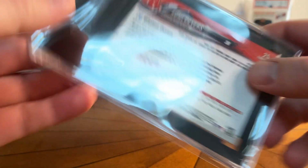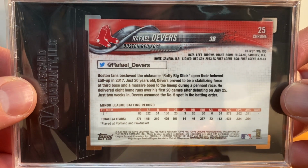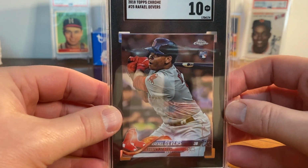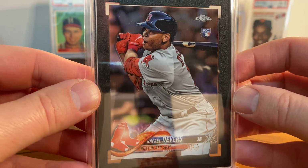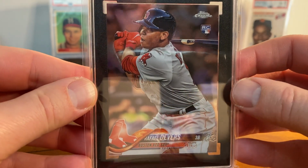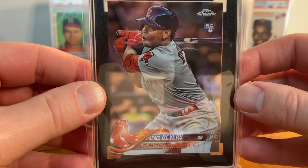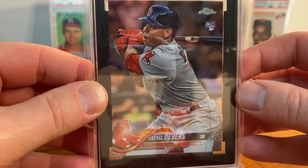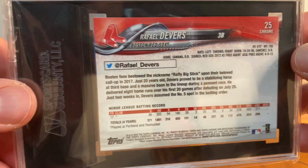My number 7 card is a Rafael Devers from the Red Sox. This is a 2018 Topps Chrome, and it is a SGC 10, so it is a quote perfect card. I have a few versions of this card, but this is the one in the highest grade, and I just thought this was really neat. I got it, you know, cheaper, I think, late in the summer. I don't think he had a great season. It was kind of up and down, so happy to add the Devers to the collection.